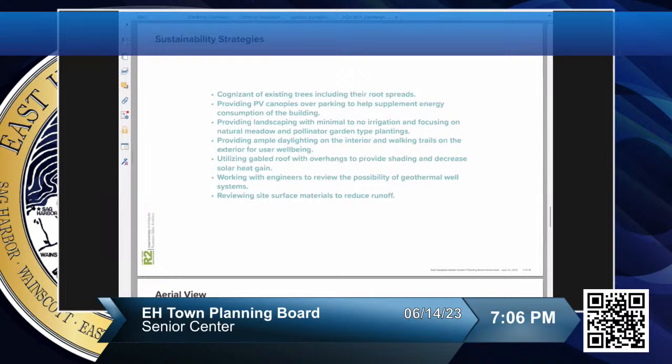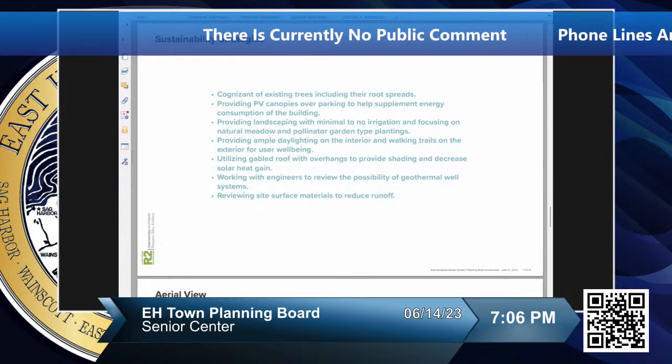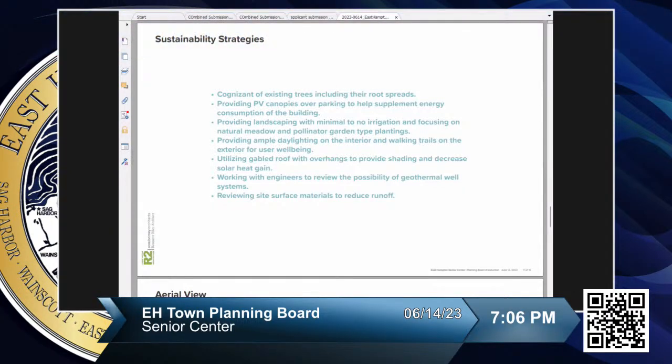We've talked about it a little bit throughout the presentation, but just to have one slide dedicated to it, these are the sustainability strategies we're looking at for this building. We want to be cognizant of those existing trees, and not only, like I said earlier, their canopies, but also their root spreads. So you can see on the site plan, we've started to position the parking and the building not only on the flattest portions, but also looking at where some of the biggest trees are on the site to make sure we don't end up bothering them or needing to remove them.